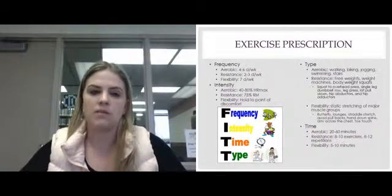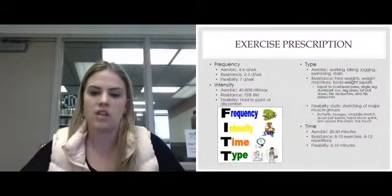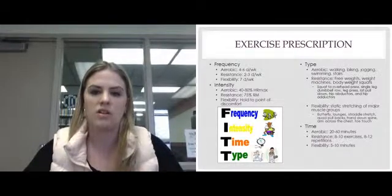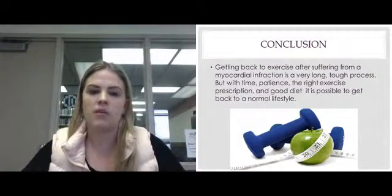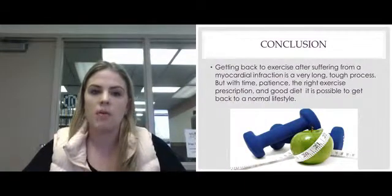Now, the entire time we were keeping a good watch on his heart and his blood pressure and his heart rate, making sure that they all stay in normal ranges. In conclusion, getting back to exercise after suffering from a myocardial infarction is a very long, tough process. But with time, patience, the right exercise prescription, and a good diet, it is possible to get back to a normal lifestyle.